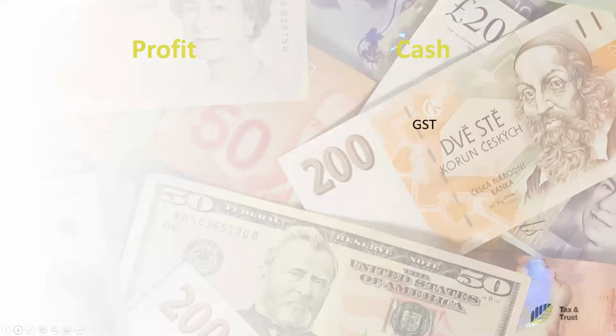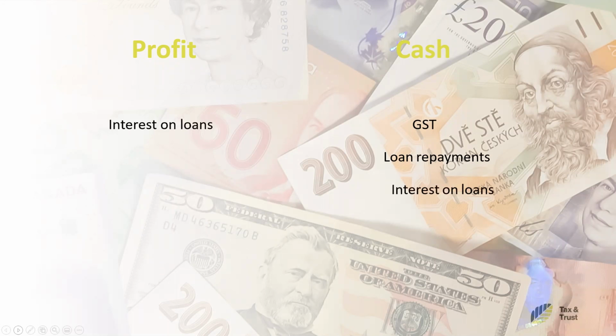Profit, GST. Is GST a profit or a cash thing? It's a cash. So I'm just going to slow down here. Loan repayments. Do loan repayments affect cash or profit? Cash, not your profit. So it reduces your cash, doesn't reduce profit. Interest on loans. Is this a profit or a cash expense? Both. You claim it in your profit and loss account, and it definitely goes out of your bank account.